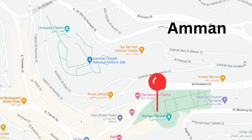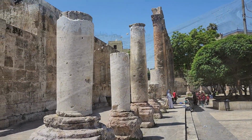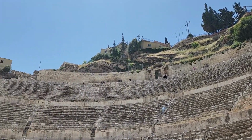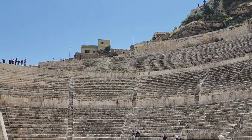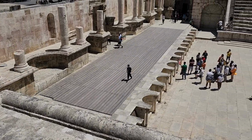So next up on this tour was the Roman theater. Now this is the theater that you were able to see from the Citadel, and it is incredibly large. This one here actually holds about 6,000 spectators.